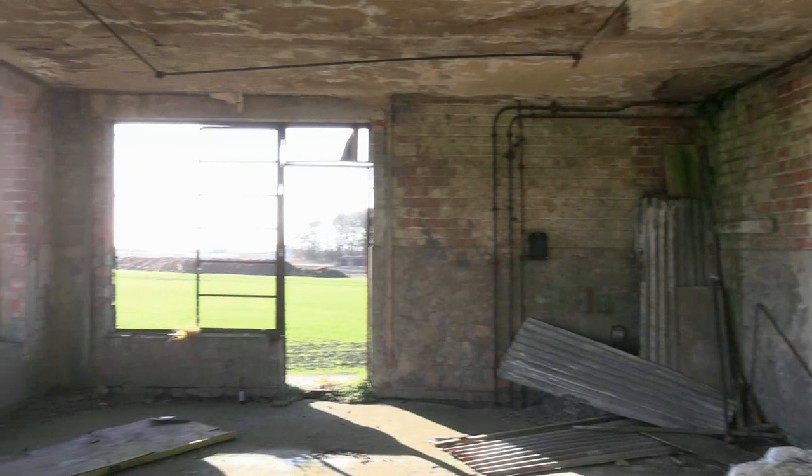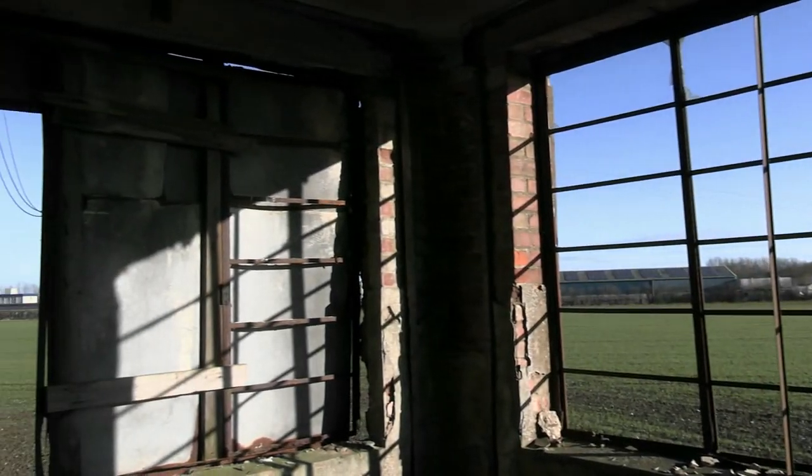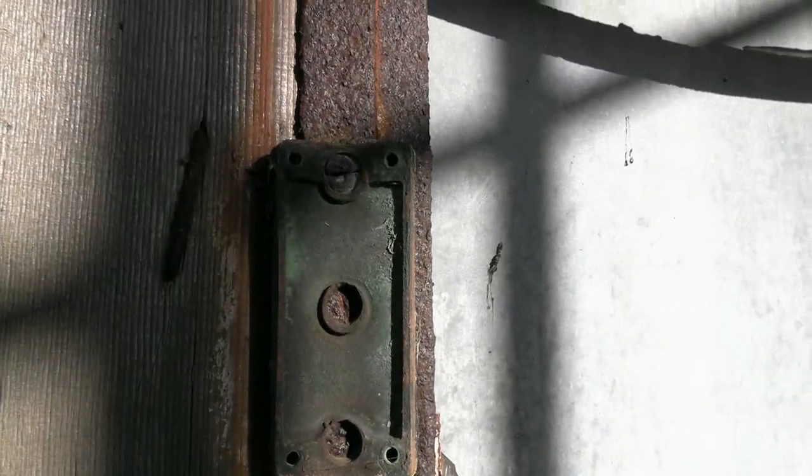I don't know how well the camera's picking this up. It looks a bit dark with it being so sunny outside. Well, you can always go outside and look in. Nice little balcony. Just go back to the edge and try. I've only been on the outside.